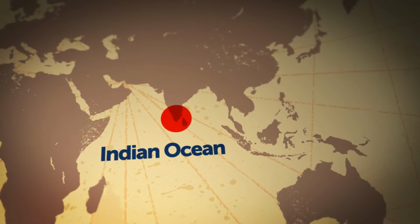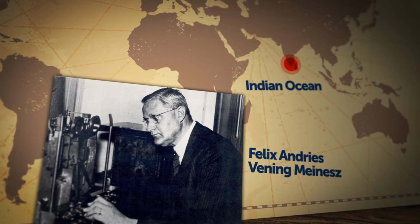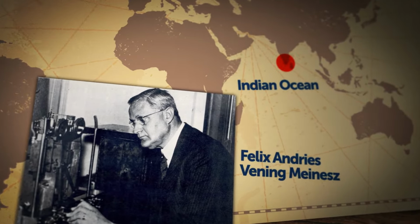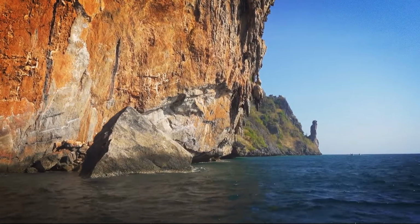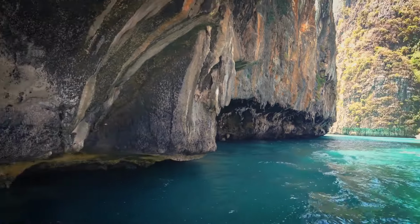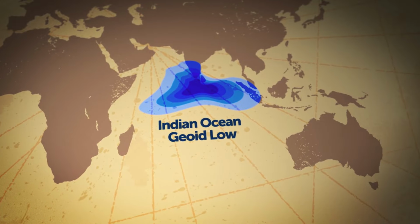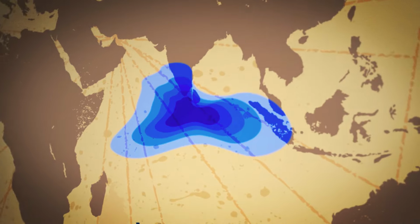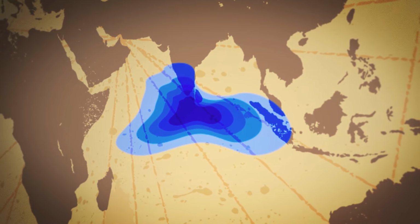The biggest of them sits at the bottom of the Indian Ocean. The first to discover it was a Dutch geophysicist in 1948. He was performing a gravity survey from a ship. The man noticed that sea levels dipped over 320 feet below the global average. The gravity hole got the official name Indian Ocean Geoid Low. It spans well over 1 million square miles off the southern coast of India.